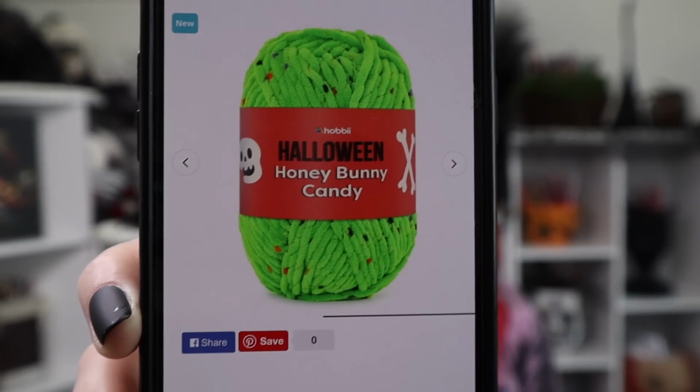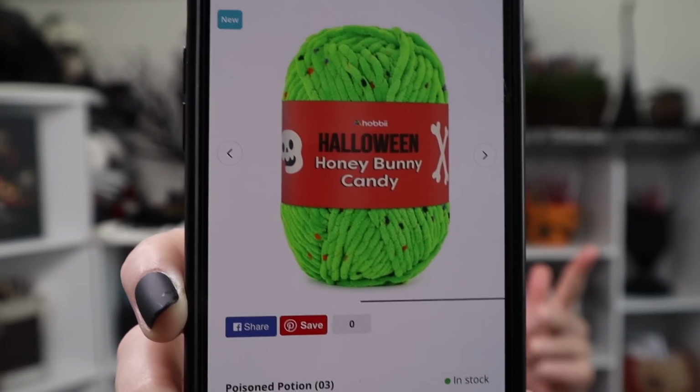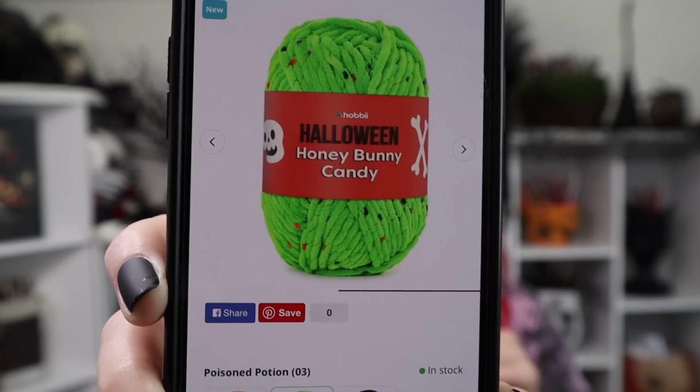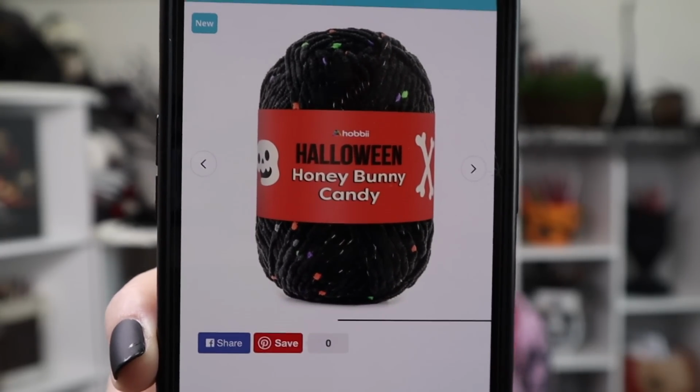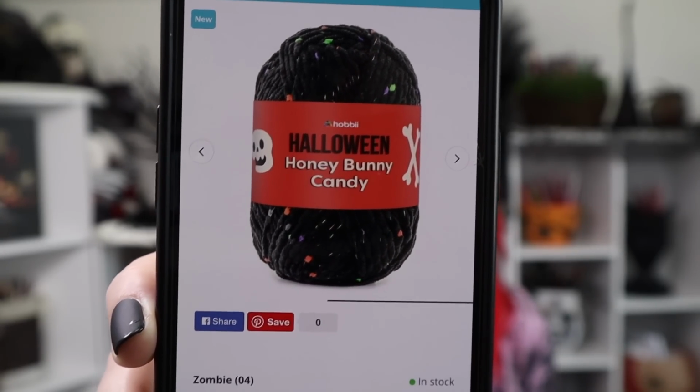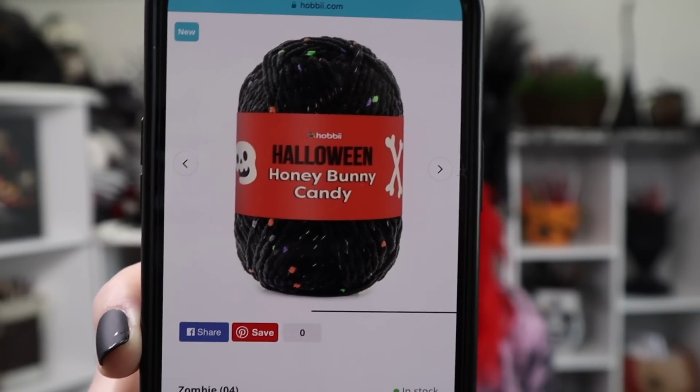Poisoned Potion. Love the name, adore the color. Maybe this is UV reactive. I feel like that's a missed opportunity if it's not. And then the last one we have, it's black with confetti and its name is Zombie. Not entirely sure why we went that direction with it. Normally when I think of zombie, it's like some sort of green. That's okay.